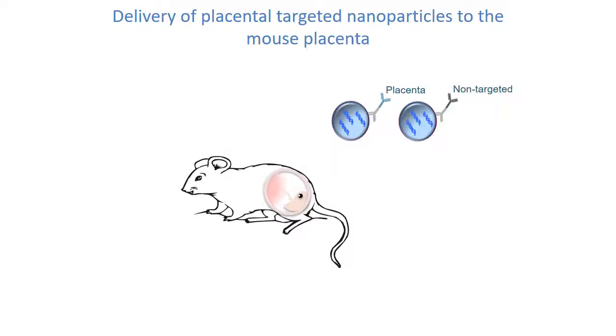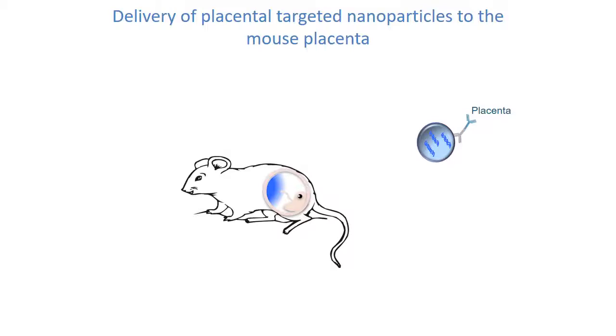And so what we're now doing is we've been working with mice to see what happens in the body. And so we put placental targeted and non-targeted nanoparticles with these gene silencing agents in, and we're able to deliver them into the mice. And then we collect the placentas of these mice at the end of pregnancy, and we can have a look to see if we've been able to deliver these agents into the cells, not just the surface, but actually into the placenta itself, where they'll have the greatest effect.